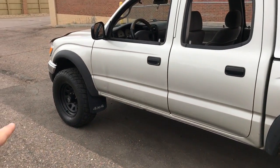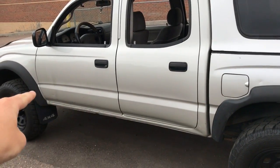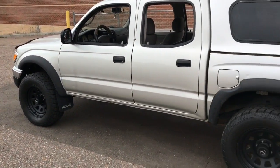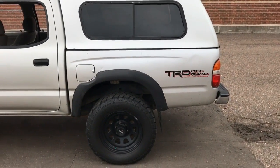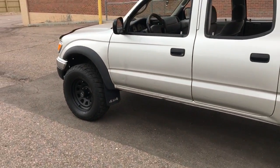Looks pretty good. I was thinking of going along the rockers too, just kind of following this line on both sides and just go with the bed liner. I've seen that's a common thing on the first gens. But yep, as far as that goes, I just have the wheel arches bed lined for now.